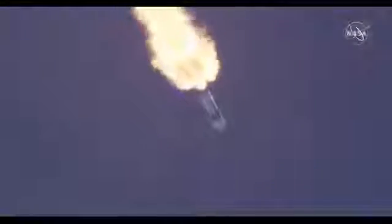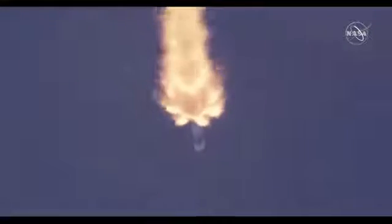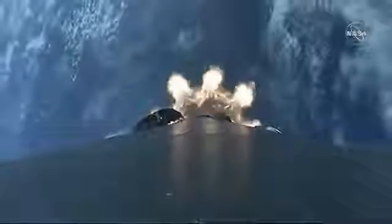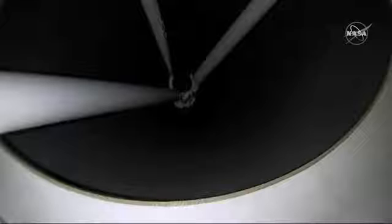MVAC engine chill. So they begin chilling the engine on the second stage to get it ready to go. Beautiful shot there, looking up the tail end of the rocket. And there's the Cape getting smaller and smaller. Approaching main engine cutoff. And you'll see separation just a little bit right after the engine's cut off.